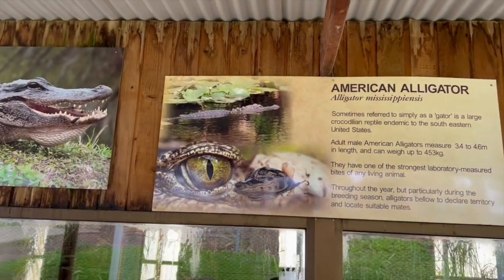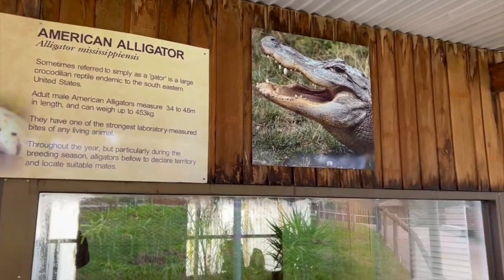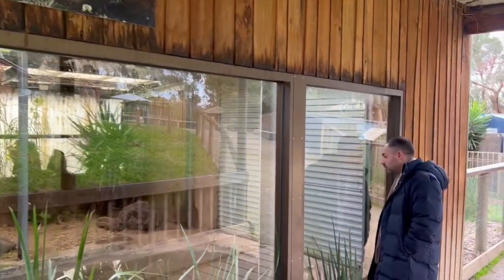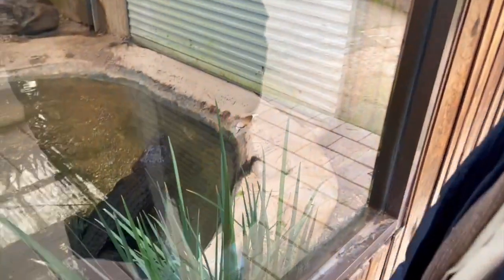So they also have an American alligator. These guys are so stocky. Hey, Adam, they're pretty full on, yeah? Yep. You wouldn't want to be in there with it. No, definitely not.